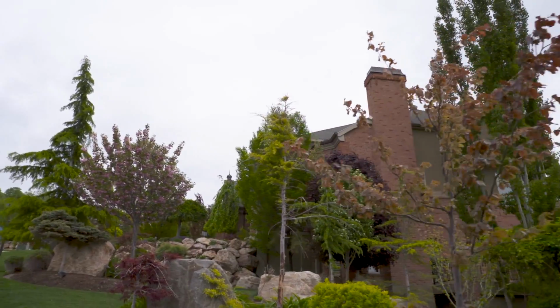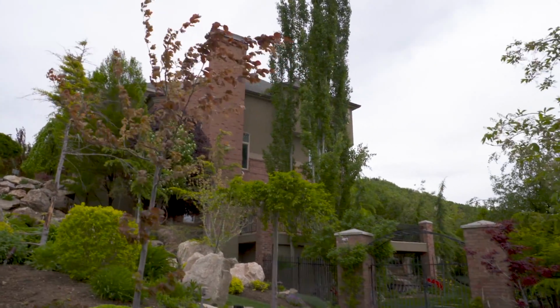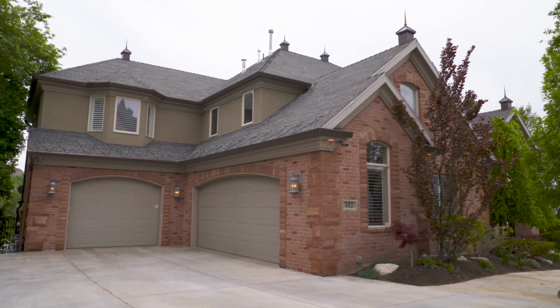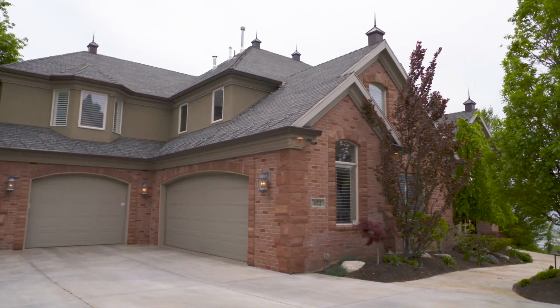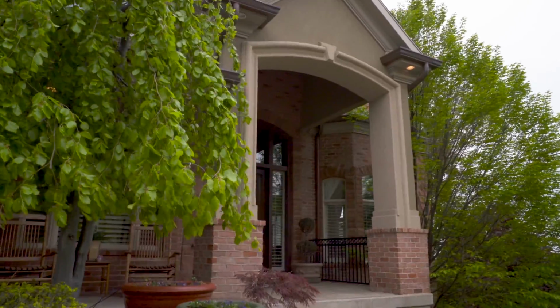They did a really amazing job on the landscaping. They put a lot of time, money, and effort into designing exactly the right trees in just the right locations. So as the seasons go by, different things come into bloom and then transition out. And no matter when you're there, the landscape is just absolutely beautiful.